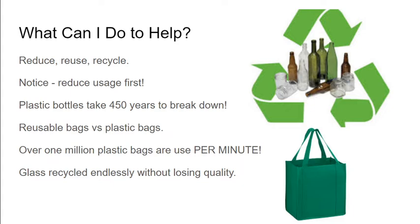Now, a lot of people think this just means recycling, but notice that that's the third word in this. The first word is reduce, meaning we want to reduce how much we use in the first place. Plastic bottles take over 450 years to break down. That's a really long time. So using a reusable water bottle, one of those Hydro Flasks that are so hip, is really a good way to do that. Plastic takes forever to break down.